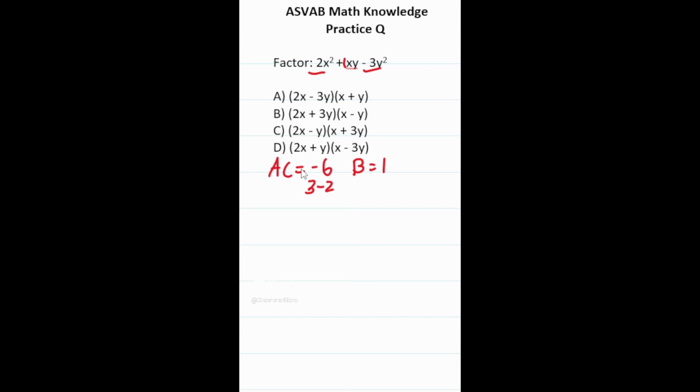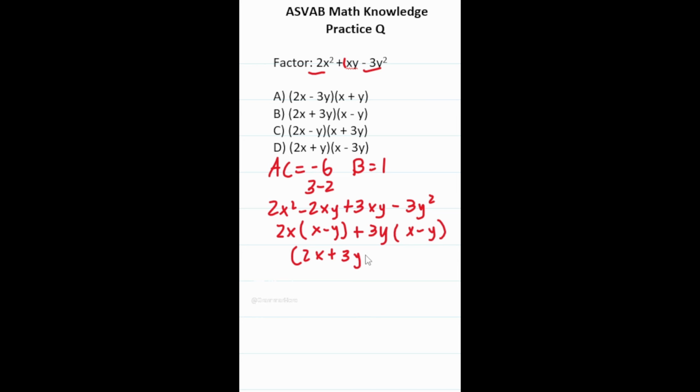Using those two numbers, we can rewrite this expression to be 2x squared minus 2xy plus 3xy minus 3y squared. Now we can factor this one via grouping. We're going to factor out a 2x here. This becomes x minus y in parentheses. Here we're going to factor out a 3y. This becomes x minus y in parentheses. Combine these, this becomes 2x plus 3y times x minus y. This is answer choice B, of course.